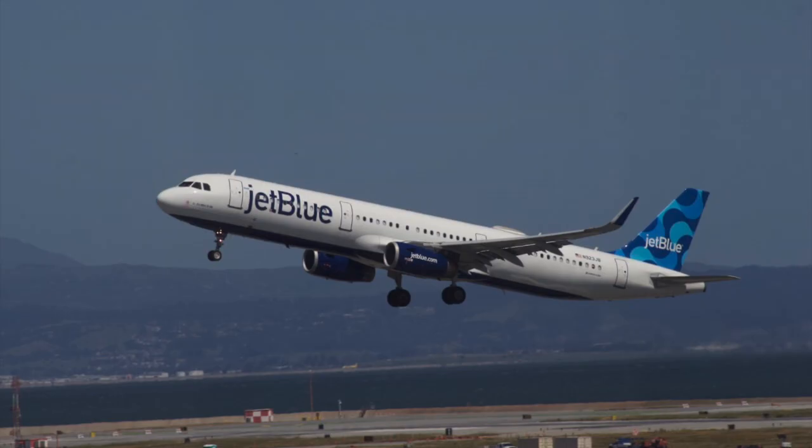Next up, we do have a JetBlue Airbus A321neo in the ribbon tail, and I think I already mentioned the registration already. I may have talked about the registration, but this is November 9023 Juliet Bravo, and she's going to be heading out to Boston Logan International Airport this afternoon.